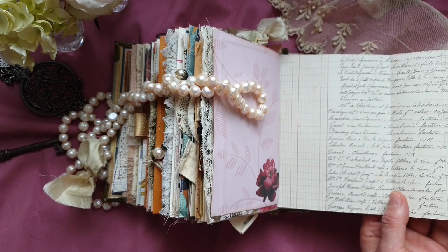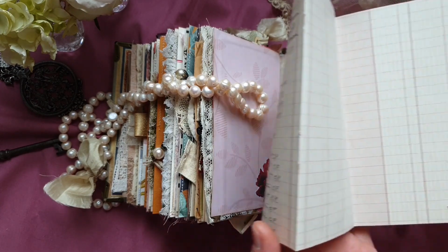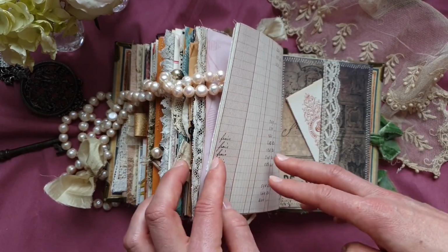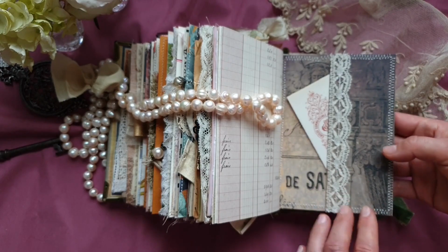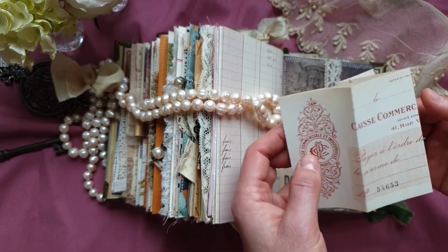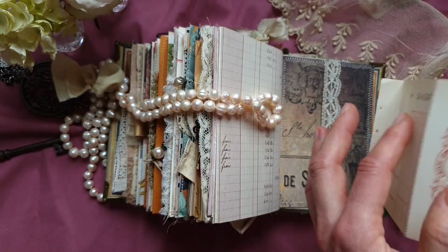It's quite large. Here you can see the beautiful handwriting from the French merchant's ledger from the early 20th century. Then there is plenty of journaling space, also at the back. Here there is another pocket with the lace of Le Puy. Here I have included this gorgeous blank bank check from the 1930s.